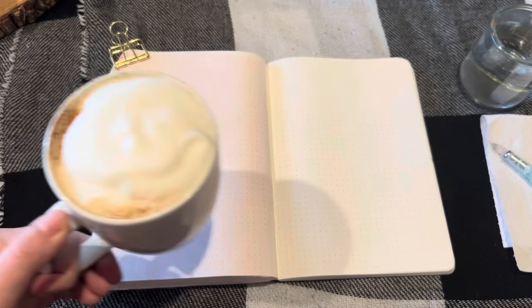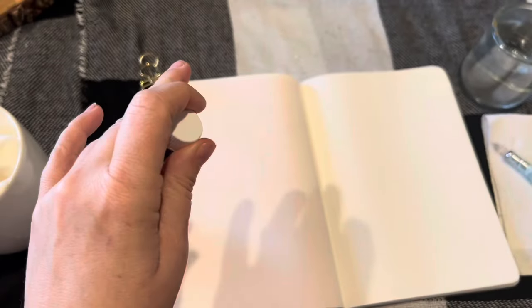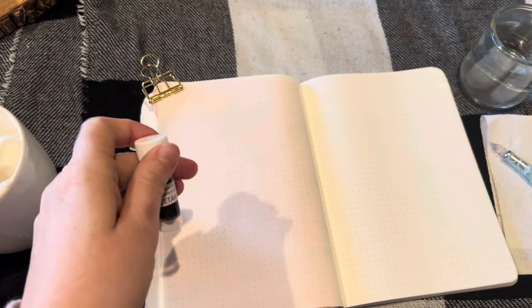So cheers, I just made my coffee. So the first inks I'll do are from the last ink order I did, and then we'll end with the swap I did with Gail.